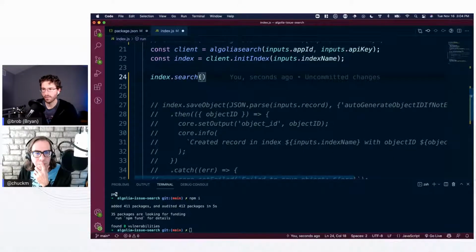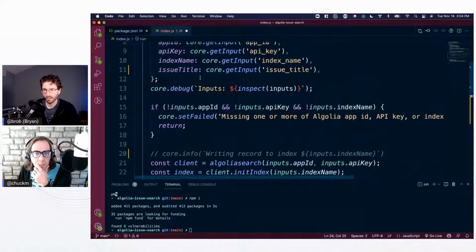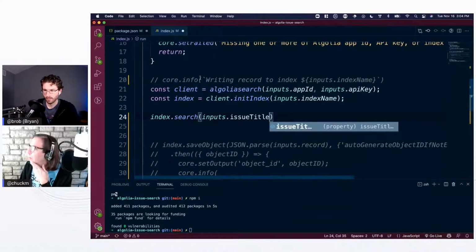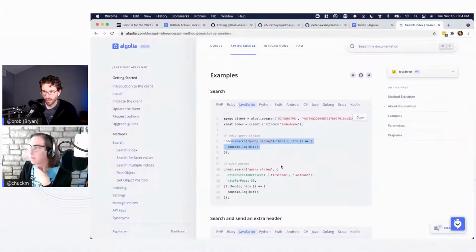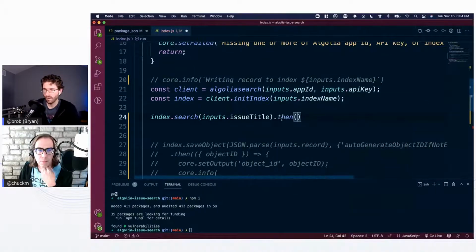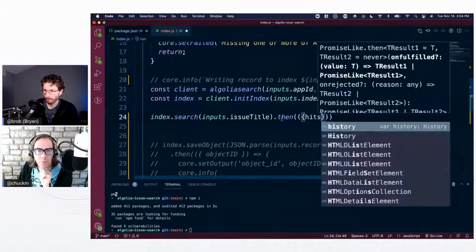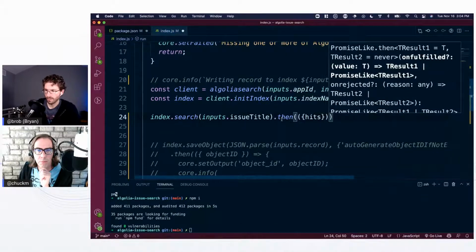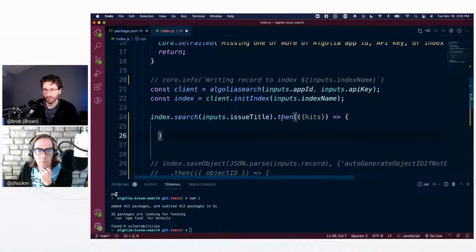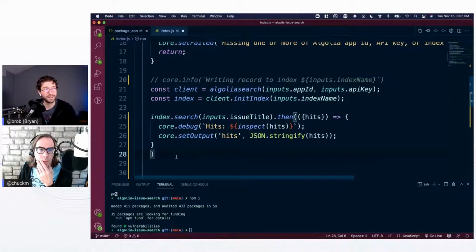All right. So our string is inputs dot, what's it called? Issue title. And then what else do we care about? Then we just do the then, and we're good to go to begin with, right? Yep. So then hits is an arrow function. Yes, thank you, GitHub Copilot. I appreciate all your efforts in all of this. Look at that, core debug hits. Super handy. That's impressive.